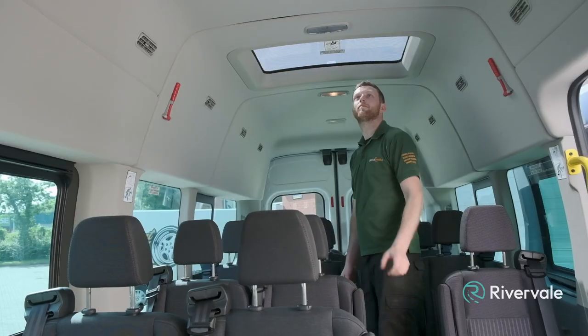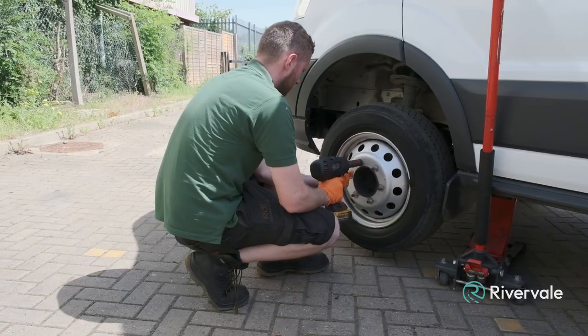I'm here to tell you more about Minibus Safety Inspections. The first thing that I need to tell you is that Minibus Safety Inspections are a mandatory requirement of both a Section 19 permit and an operator's licence. They are required in addition to your regular services and MOTs.